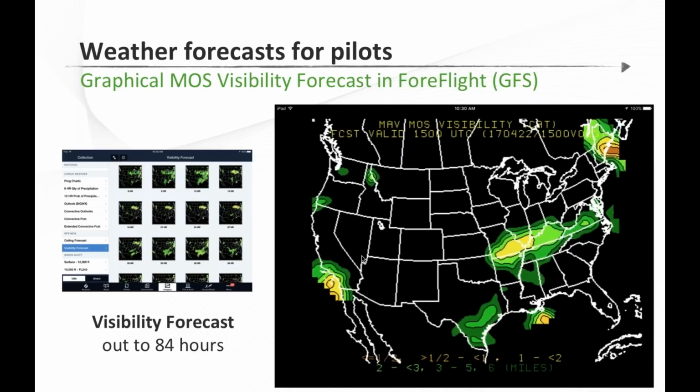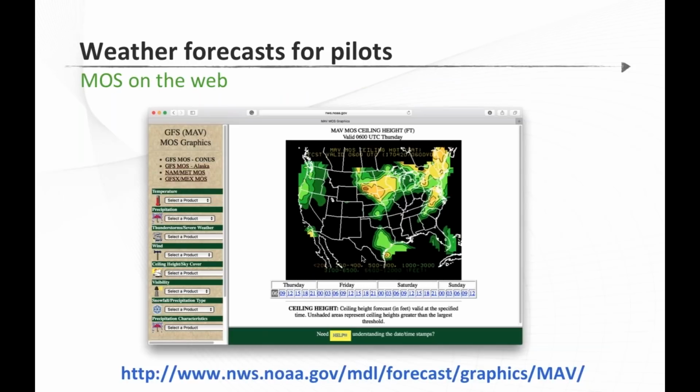Now, along the same lines, there is a similar chart for visibility using a similar color scale. Again, this is in ForeFlight here we're looking at. Out to 84 hours, visibility obviously just is limiting for a lot of pilots, especially VFR pilots, for longer range trip planning. But the black areas there, we're looking over 6 miles of visibility, down to half to a mile or so in those yellow areas. But these are forecast in 3-hour intervals. So again, kind of go through each step of the way and see how the weather's forecast to change and get a feel for what's expected in the days ahead.